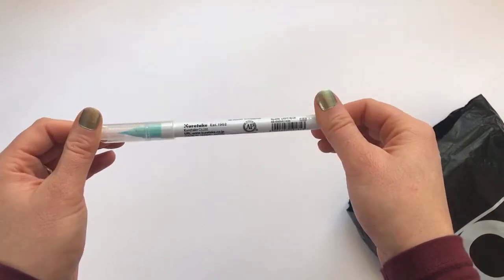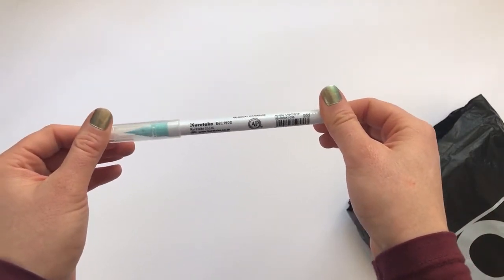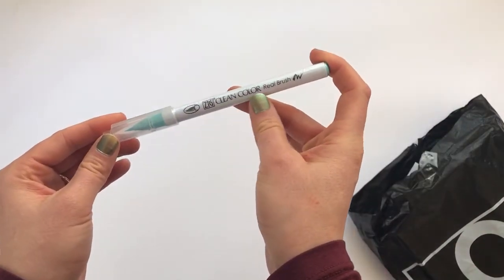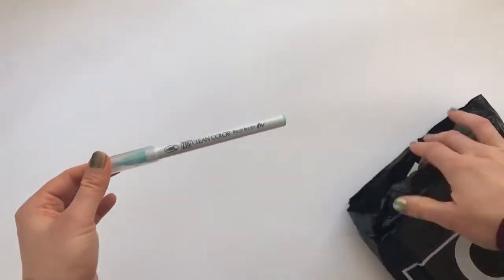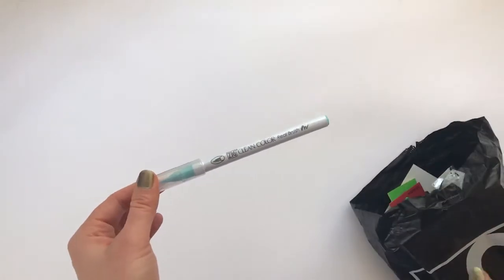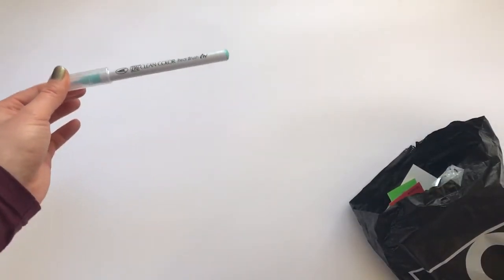This is the Kuretake. I'm not 100% sure if I'm saying that right. And this is the Zig Clean Colour Real Brush. Like the nib is actual real bristles. And I got this in blue, and I think I may have got this in another colour somewhere. So we'll see what there is in the bag.